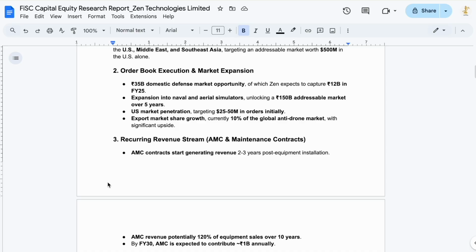If we look at the overall 10-year horizon, in 10 years post sales, annual maintenance can give them a revenue of 120% of actual equipment sales. So that is how they can, let's say, get 10 to 12% of the sale, even after post sales, just from maintenance for everything they are selling. So they are expecting that even AMC annual maintenance contracts can give them 1 billion annually as an additional revenue over the total orders revenue from anti-drone and simulators.